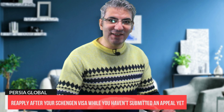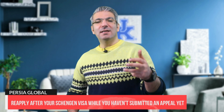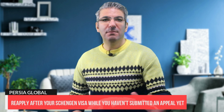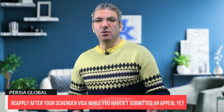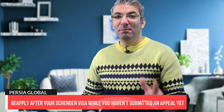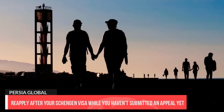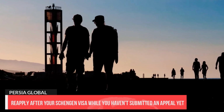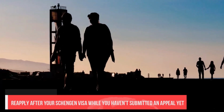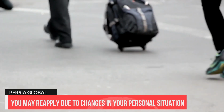The reason for this is because an appeal process means that the visa officers can go back to your previously provided documentation, identify the incorrect documents or the documents that were missing, and give you the chance to update your application more precisely. So by writing an appeal, you can find out what documents you exactly need to change or add or even resubmit. You may reapply due to changes in your personal situation.